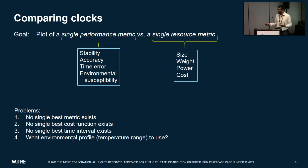The problems that we came up with: there's no single cost function, there's no single performance metric. Even if we had this, what time interval to use? Am I looking at the stability after a second, a day, a week, a month? Different applications require different time intervals. What environmental profile to use? It's definitely not fair to look at a clock at room temperature if you want to put it in the field. It's also not quite fair to evaluate it from minus 40 to plus 80, some enormous temperature range, because many applications don't span that either. So we're going to try to do this even though we know it's an approximation.